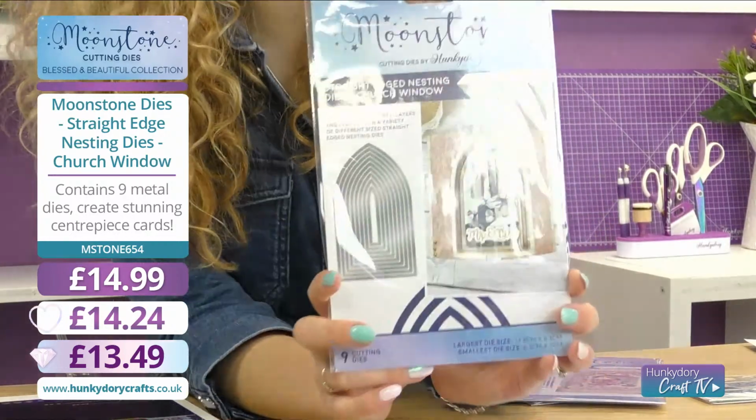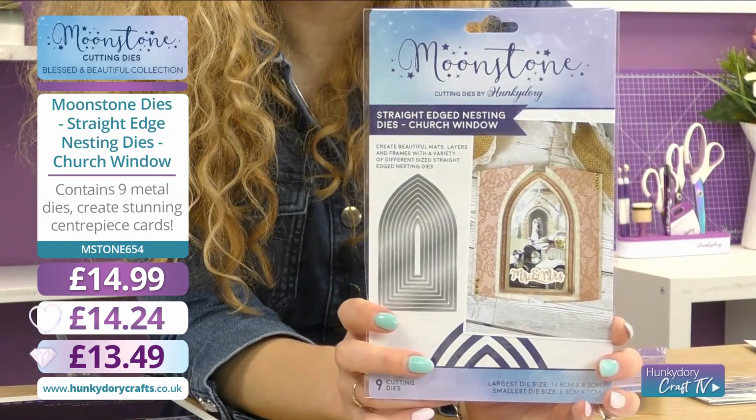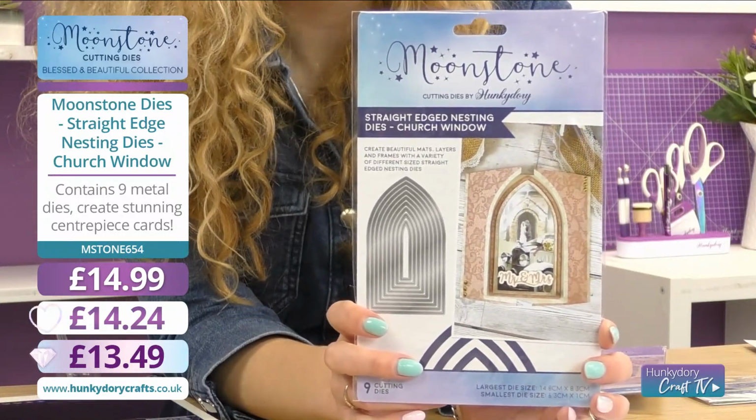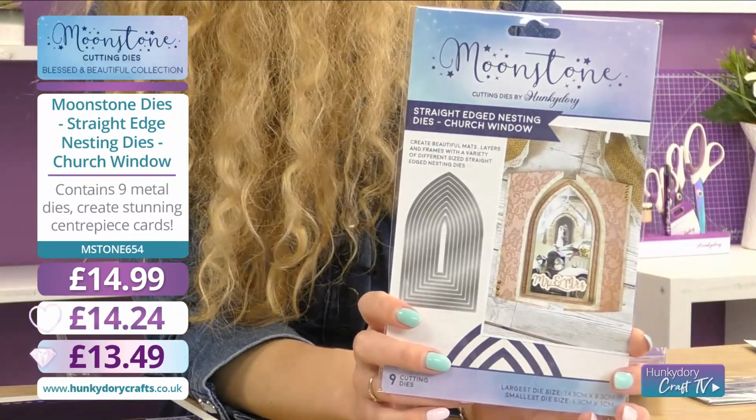We have adorned it to be a church window on here. So great for wedding seasons coming up. And again, just look how many things you can do with it. Obviously, you can have mats and layers dies, like the image and like the little book. But look at it cut into that gatefold. Isn't that fancy? It's absolutely stunning.